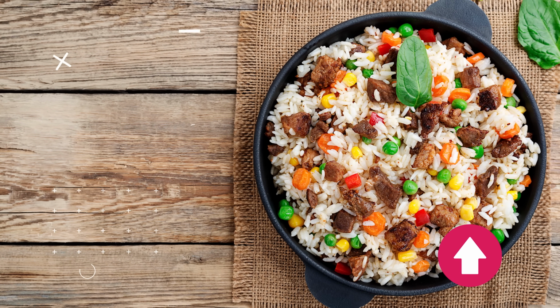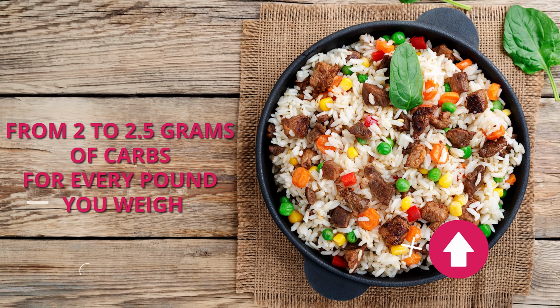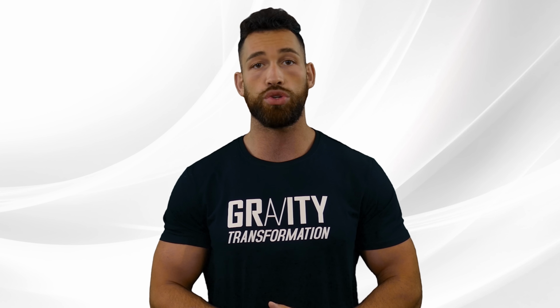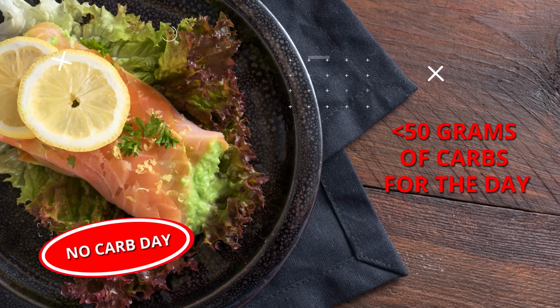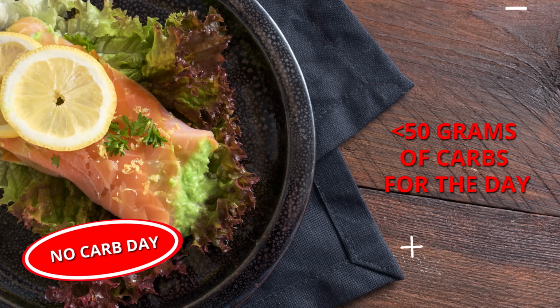Typically on your high carb days, you would have anywhere from 2 to 2.5 grams of carbs for every pound you weigh. Then on your low carb days, you would have around 1 gram of carbs for every pound you weigh. And finally, on your no carb day, you would do your best to have as close to 0 grams of carbs as possible, or you could take a little more of a forgiving approach where you would simply ensure that you're not exceeding 50 grams of carbs per day. Each of these days would provide certain benefits.